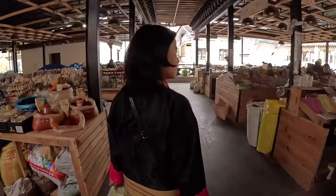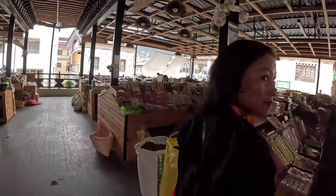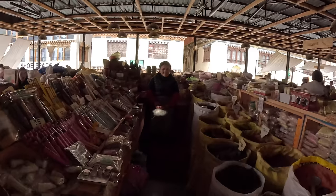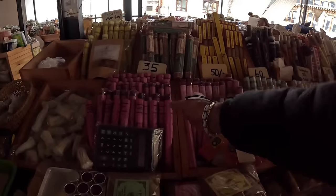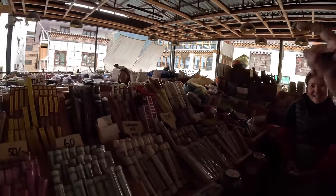What do you think we're gonna add to the family? Maybe incense? Oh, it smells already perfect here. Let's buy from this lady, because this lady is busy. Hello. Hi. So this is the local incense? Oh, you speak English? You say yes. One yes is enough.